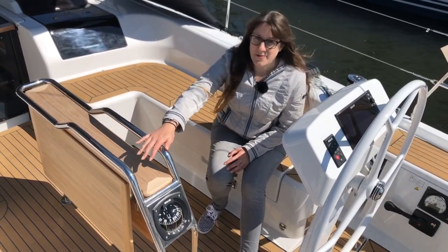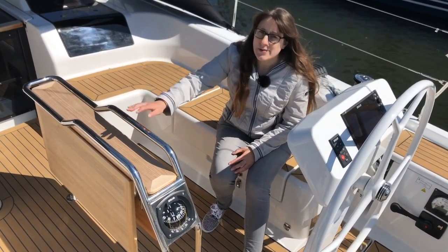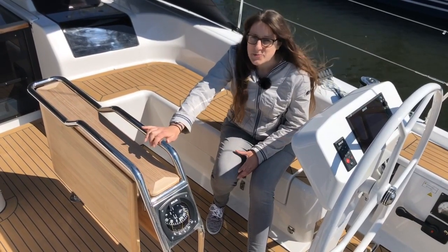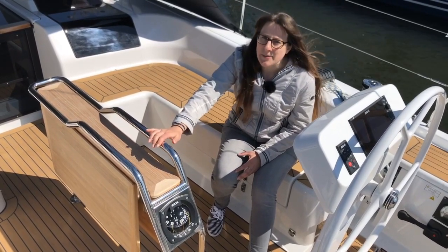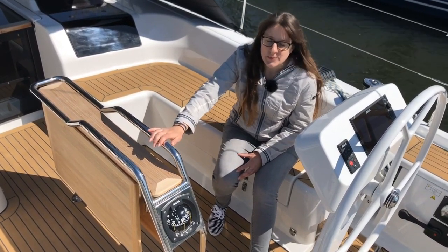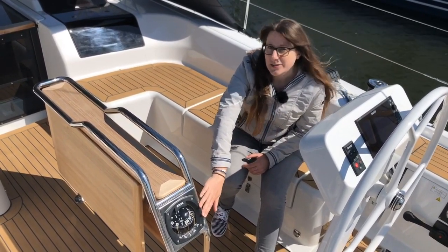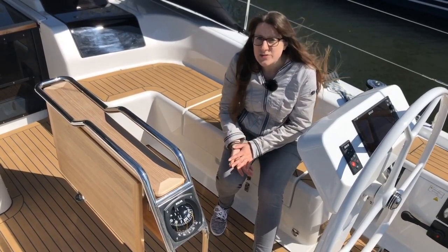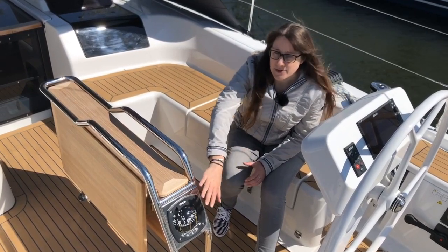As you can see before me, the cockpit table also has a handrail that follows it the entire way, so there's always a place to hold on to. If the boat is moving, if there's some waves going on, you can always hold on to something, which of course is a big issue when it comes to safety on a boat. As you can also see right next to it, there's a compass installed into the cockpit table. It's easily visible from both helmsman's positions, which we will see next. So that is very convenient right in the middle of the boat.